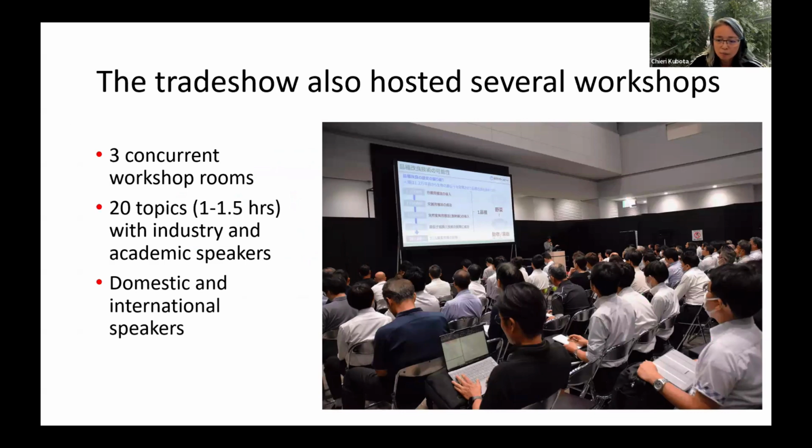Another thing I liked was concurrent workshops going on, 3 workshops concurrently running using 3 rooms. Each room, I think, like 100 people maybe sit in there. Oh, by the way, this trade show and also the workshops are free to participate. So you don't need to pay registration. That's another good thing of this type of event.